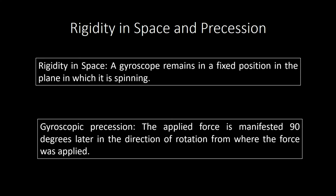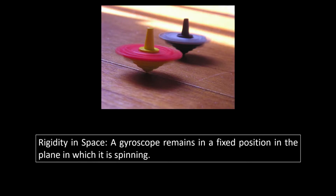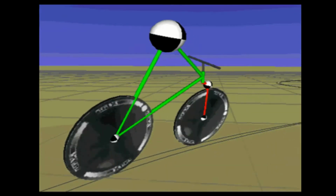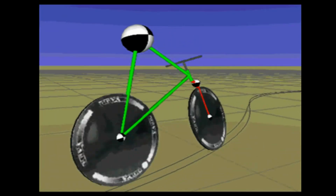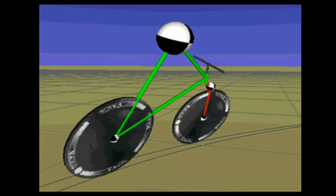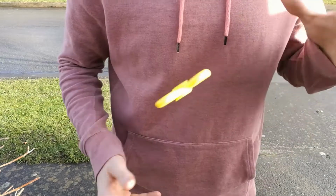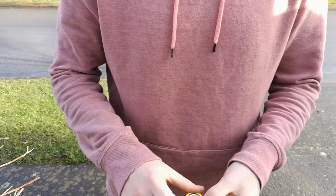Rigidity in space. What makes gyroscopes useful is their fundamental property of rigidity in space. What rigidity in space means is that gyroscopes stay in a fixed position in the plane in which they are spinning. Think of a bicycle. The faster the wheels of the bike are turning, the harder it is to turn the handlebars. The slower the bike wheel turns, the less stable and thus easier to turn it is. This is also why you can't flip a fidget spinner. Trust us, we've tried.